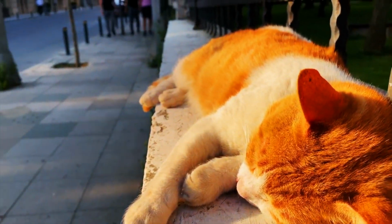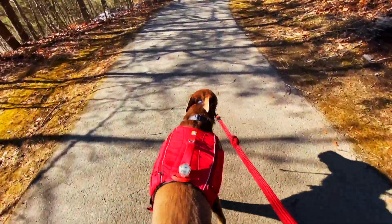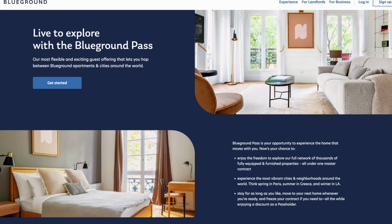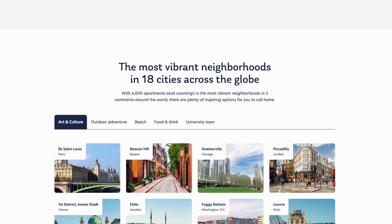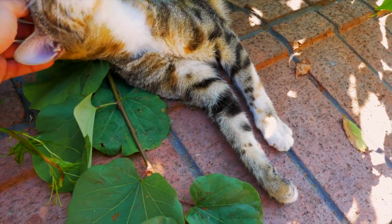The problem is when you're booking an apartment for 1 or 2 months and changing that apartment, it doesn't scale really well if you've got a pet with you and then you've got to pay $500 each time you move. Blueground also has what they call a Blueground Pass for 6 or 12 months, but there isn't any pricing details listed on their site, you have to get in touch with them for that. But if you're traveling with a pet, and if you're listening, Blueground, adding a flat fee for our fuzzy companion would be a great perk.